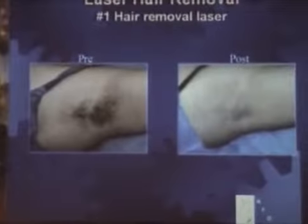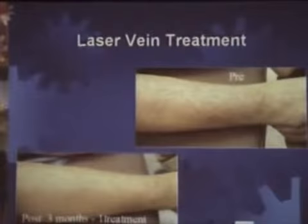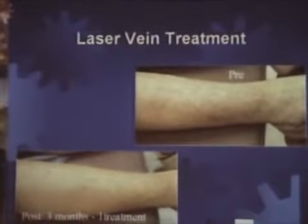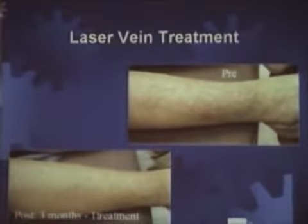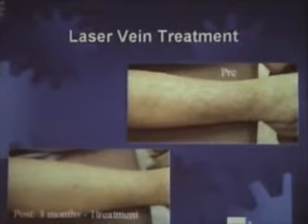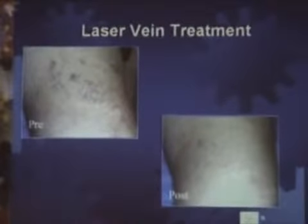So nothing glamorous about hair removal, but for people that have had it, they really appreciate not having to deal with the shaving aspects. And for those little teeny spider veins, those are easily treated. It takes about 15 to 30 minutes. Zap, zap, zap, and the blood vessels are gone. So that's a pretty remarkable improvement from the upper here to the lower. Okay? Spider veins. For people that stand on their feet a lot, they tend to get those.